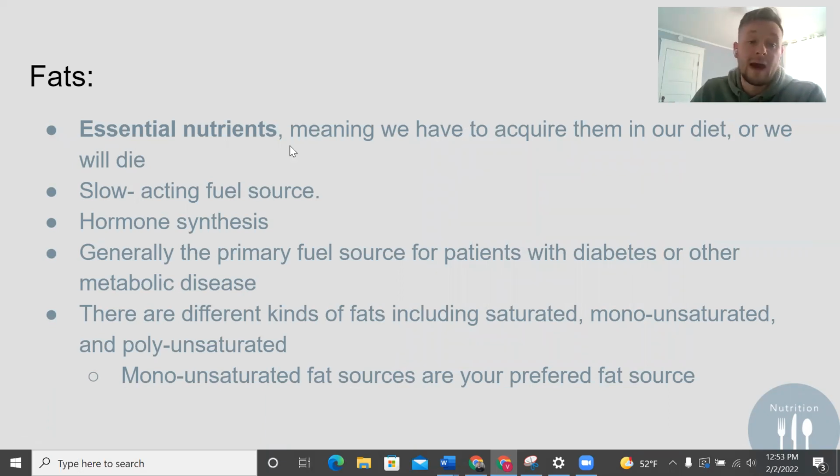But okay, fats are another essential nutrient. So fats and proteins are essential. You cannot manufacture them. You have to have them or you die. Carbohydrates are not essential, so you don't need them to live, even though I would say most people are going to want them because they exist out there. They're going to want to be able to use them. But fats, you don't have an option. You have to eat fats.